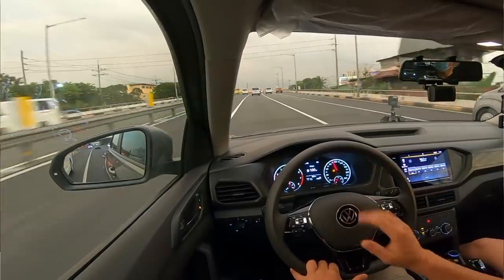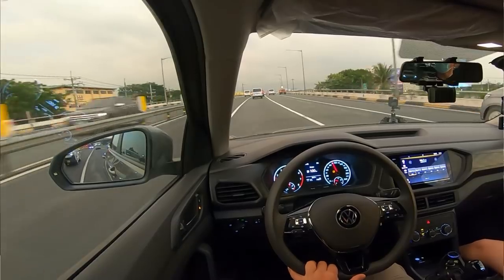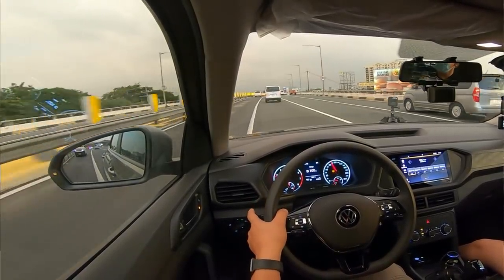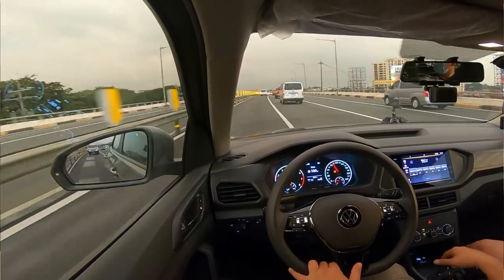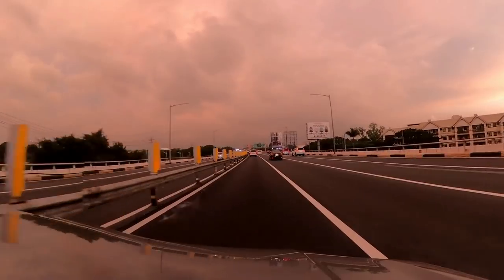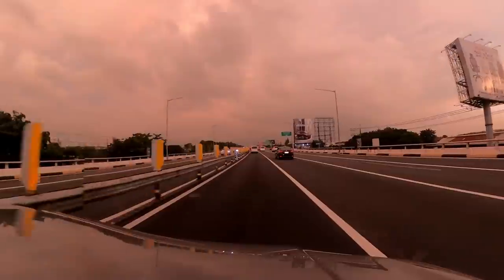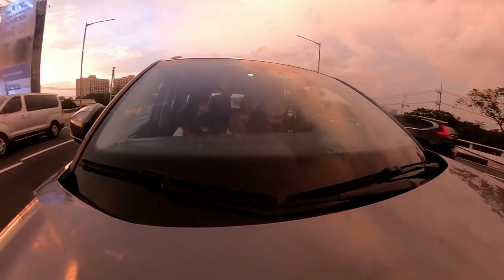Yung white over dark na ilaw, no? And then yung kanyang pointers sa speed meter tsaka sa odometer niya ay red, simple lang. Not too fancy, not too simple, but it's just straightforward. So, mamaya, pag medyo lumuwag yung traffic dito, no? Because right now we're doing a little over 60 kilometers per hour, at 80 naman ang speed limit dito, no?